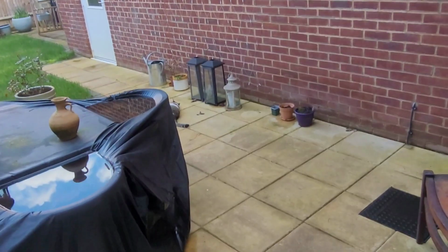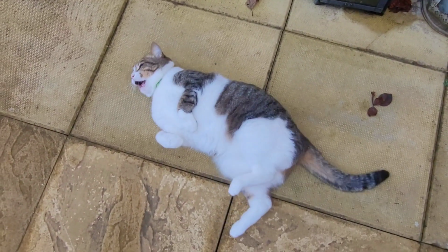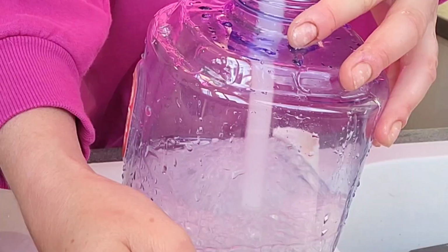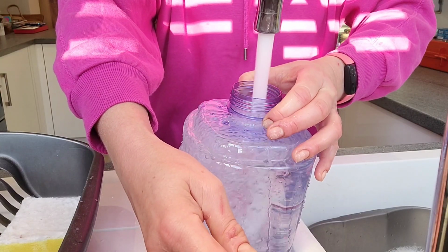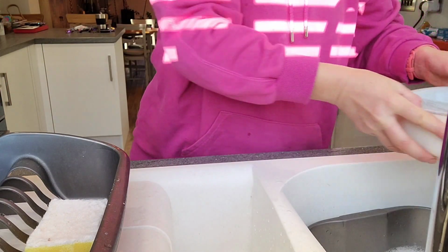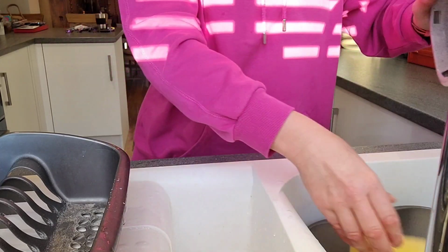Very vocal. Meow. You're being very, very vocal. You have a lot to say, Pumpkin. I've already let you out.